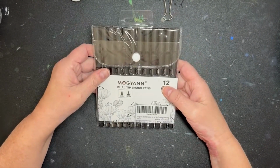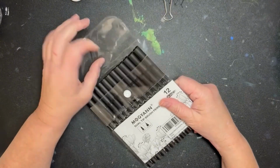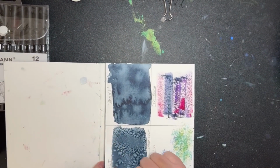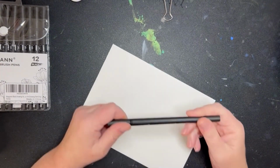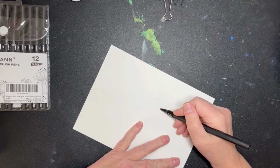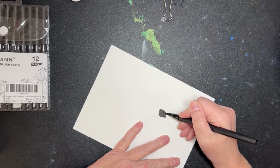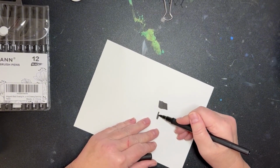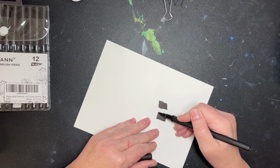The next, I bought some black dual-tipped brush pens. I kept running out of these, so I thought, let me try a brand I've never tried before. Let me see how dark it gets. You know, especially if I'm doing a night sky, you run out of the marker pretty quickly.